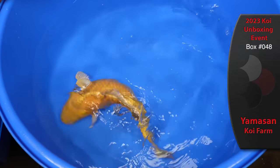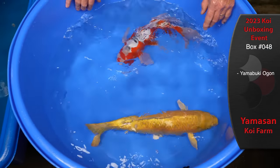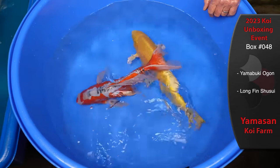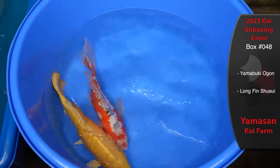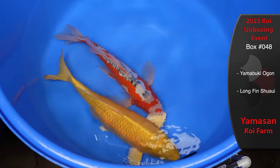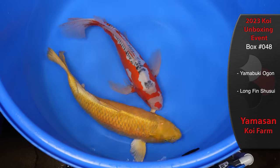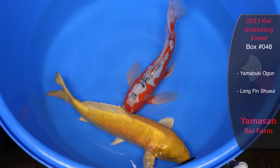In addition to every pond needing an all-white fish, you also need an all-yellow fish. And here's a great example of a very bright Yamabuki Ogon. Really crisp, clean yellow to the fish. Also a longfin Shisui. Great separation between the colors. The cute little button nose and the matching pectoral fins just make this fish amazing.